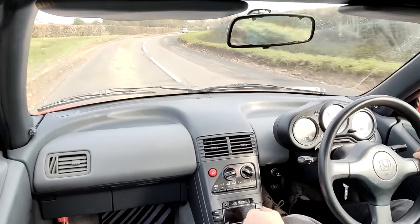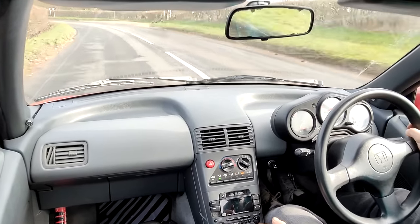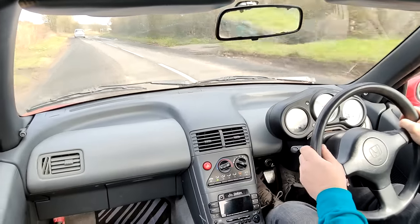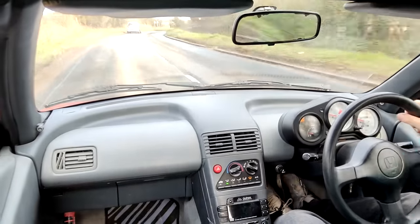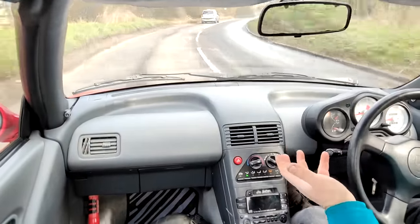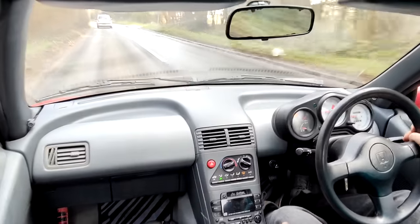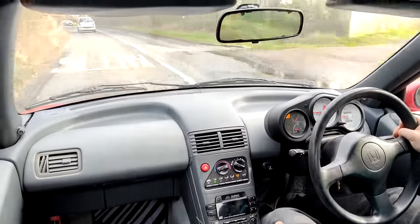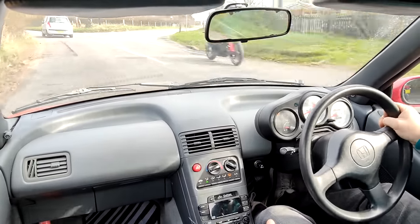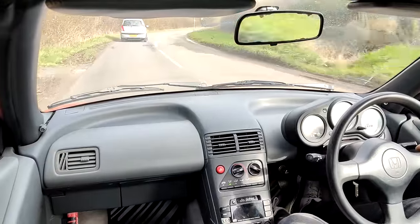And I can give it welly, and there's a Hyundai in front, and I still haven't caught it. No, but seriously. You don't need more than this. Sorry, I'm not conveying this very well. I mean, you know the car in front is going slowly if they're holding you up in this.